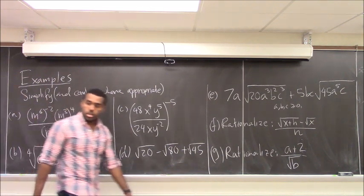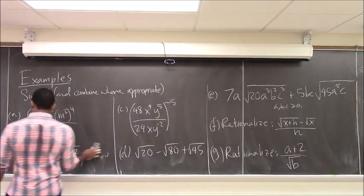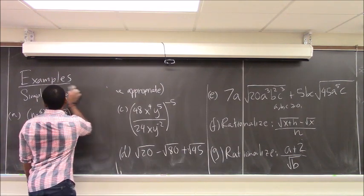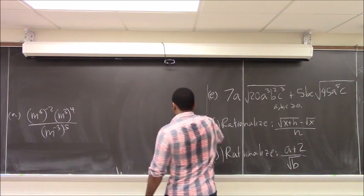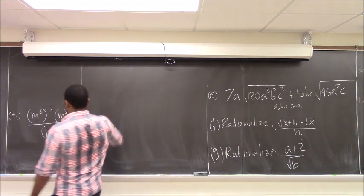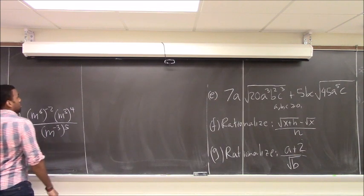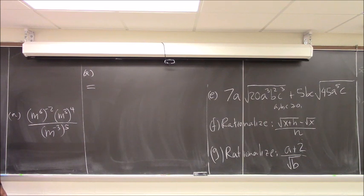Let's actually do these together. Let's start with the first one. Okay, so for A, this is equal to, what do you want to do here? Distribute what? The exponents to each one. Exponents, we have a rule that says x to the a raised to the b is equal to x to the a times b. So that's probably the first thing I would do.